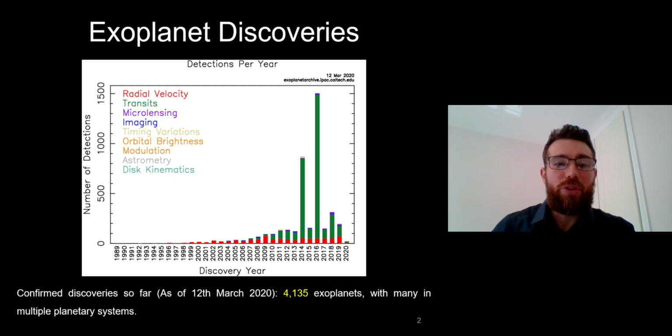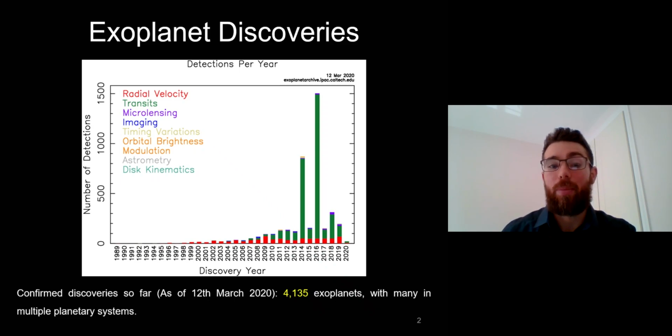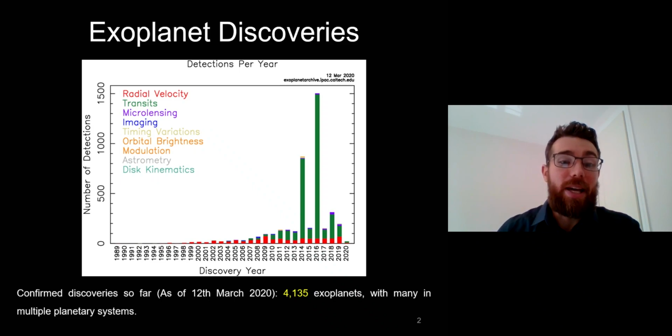As of March 2020, there's just over 4,000 exoplanets that have been discovered so far. This is a chart that we've taken from the Exoplanet Archive, which is available to everyone and has details of the confirmed exoplanets. This plot shows all the different techniques used to discover these exoplanets. You can see two quite large spikes, and that is from the Kepler Space Telescope when they released their first and second data sets.